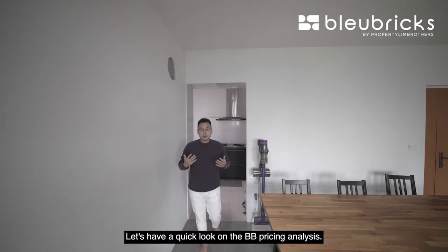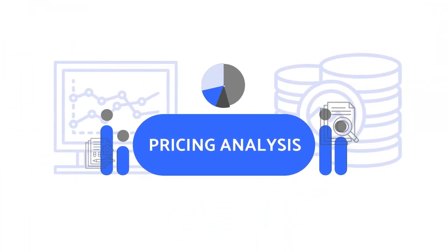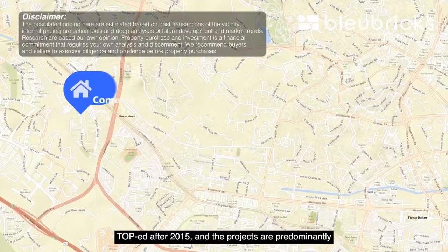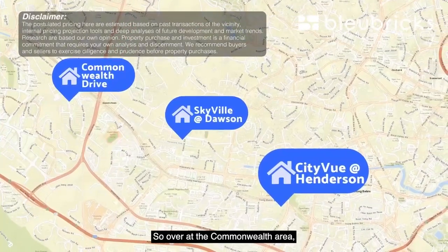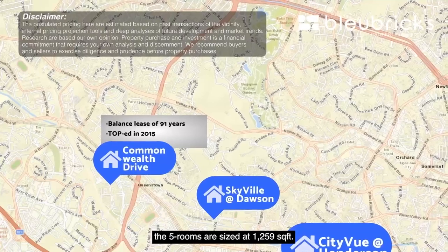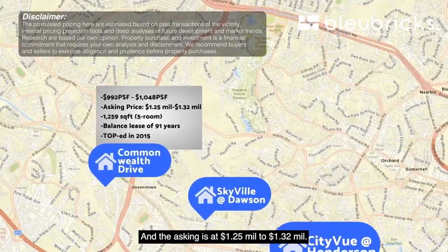Let's have a quick look on the BB pricing analysis. Let's zoom into the 5-room HDB which are younger of age, TOP after 2015, and the projects are predominantly Commonwealth, Skyview at Dawson, and City Vue at Henderson. So over at the Commonwealth area, along the Commonwealth Drive that TOP in 2015 and has a remaining lease of 91 years, the 5-room are sized at 1259 square feet and the asking is at 1.25 million to 1.32 million.